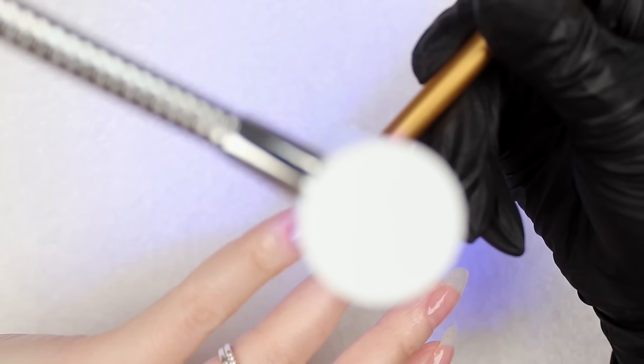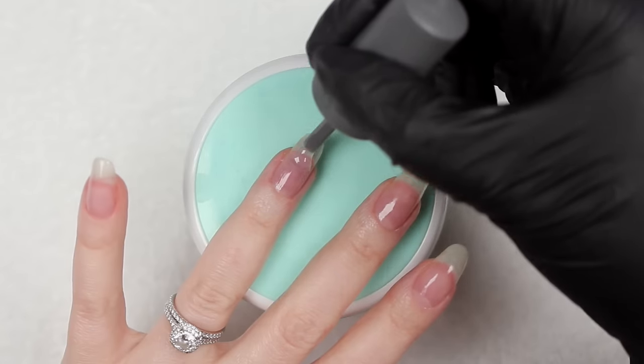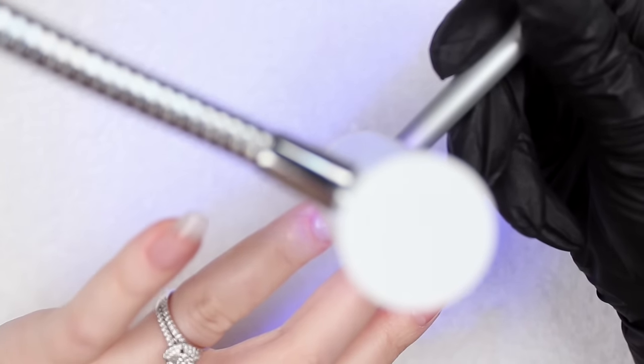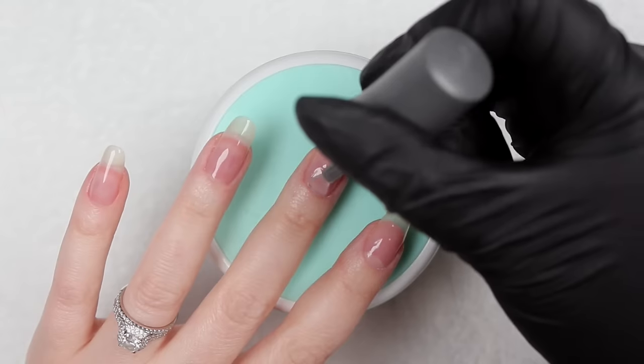And once I flash cure each nail, I give all of the nails a full cure in my LED lamp for 45 seconds. We are revisiting my tip from the beginning of the video. If you're having trouble growing out your natural nails because you just can't help but break them for whatever reason, I would suggest giving gel polish a try.